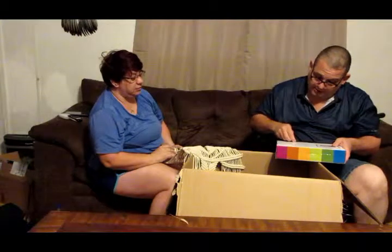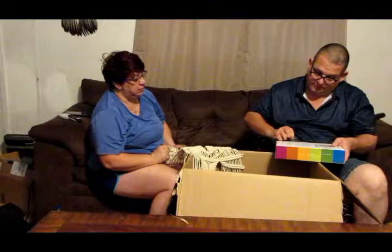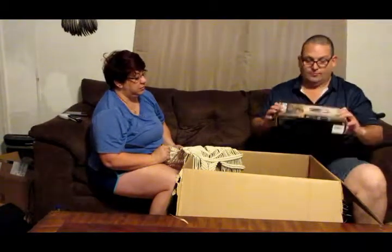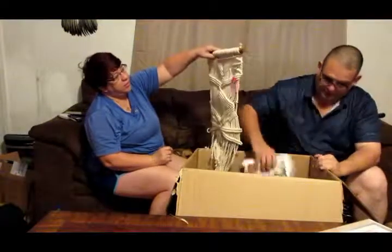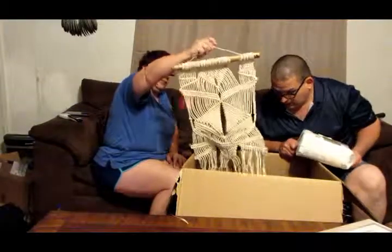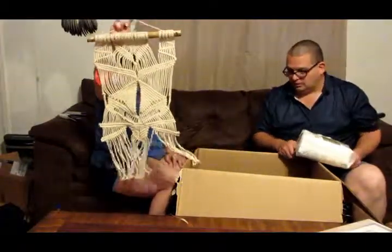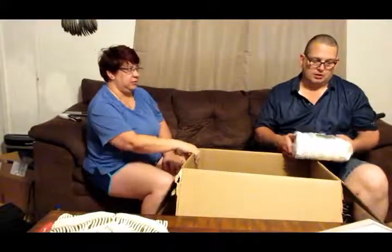Look what I found right here. What? The manufacturer tape. Well, we'll check it out and see if it works. A little wall decoration. And this is supposed to be baby stuff, but you know how Bulq is, they got hodgepodge boxes.